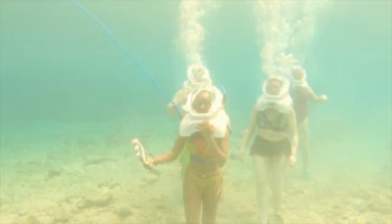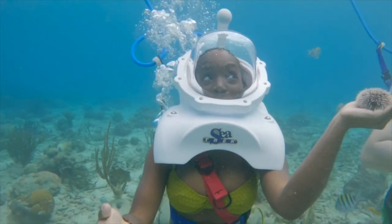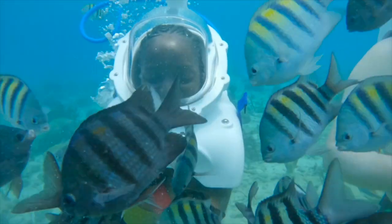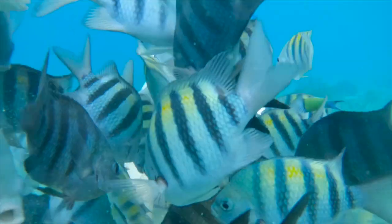So I booked the Sea Trek underwater walking experience. Yes. This experience was $135. Curacao guided underwater walking tour. No swimming skills needed. You hear that? You don't need to know how to swim. You don't need to be Nemo. You're totally fine if you cannot swim. I cannot swim and I was totally fine.